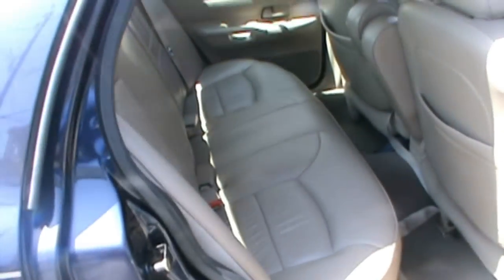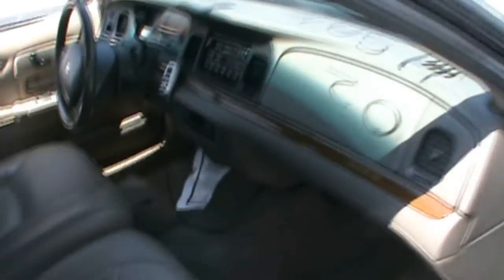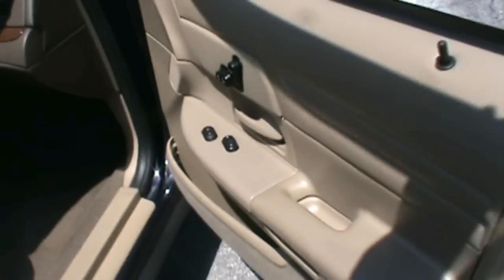Let's get inside of here. As you can see, it does have a car alarm. And there we go. Leather interior. Definitely a great car. Got your owner's manual in here. Power windows, power locks, power seating.